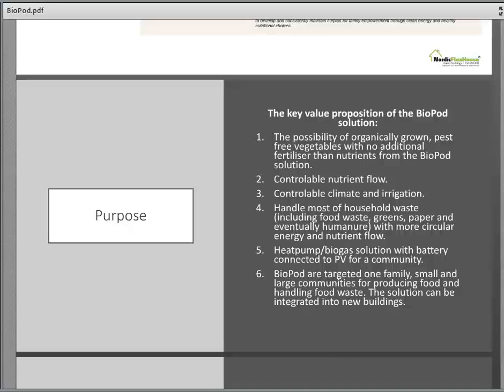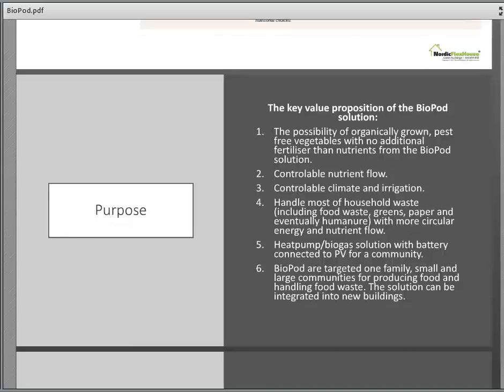In this project, we will use heat pump in the 40 feet container for the energy part, and then we have the photovoltaic and electricity storage. The biopod target family, small and large communities, as mentioned before, the eco-village, and then also greenhouse farmers, vertical farming.